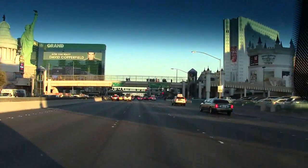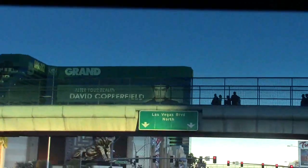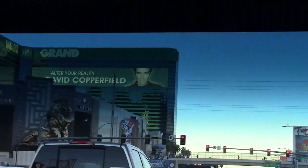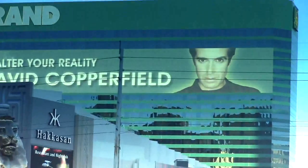In order to drive from Arizona to New York in four hours, I'd have to be a magician like David Copperfield. Oh, there he is, right there. Time to go.